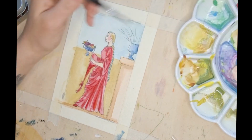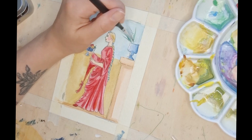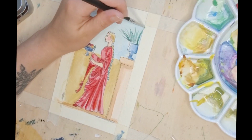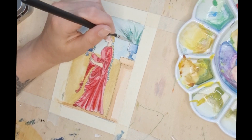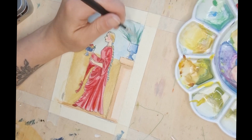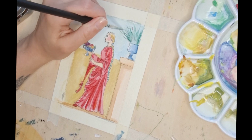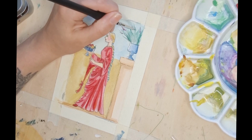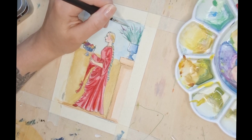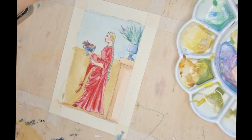Now I'm just adding a little bit of detail to this arrangement of leaves. Maybe I'll add some flowers in there too. Maybe some purple flowers. I don't know. Hopefully this is appropriate for the region she was in. Kind of looks like lavender. Okay, that looks pretty good.